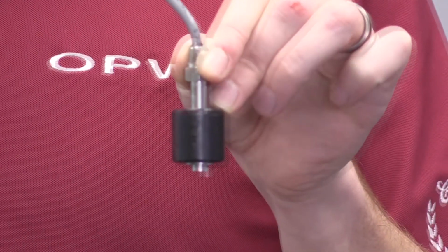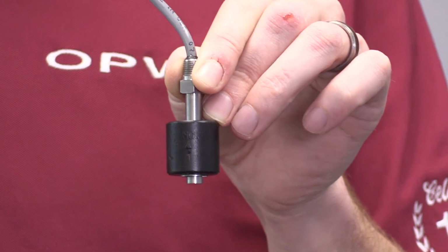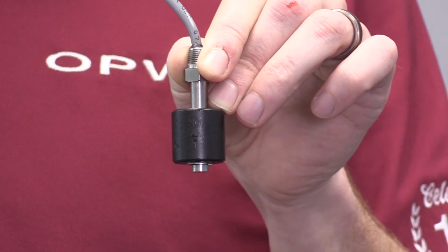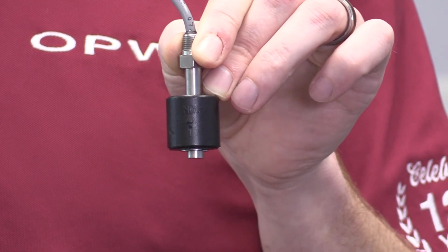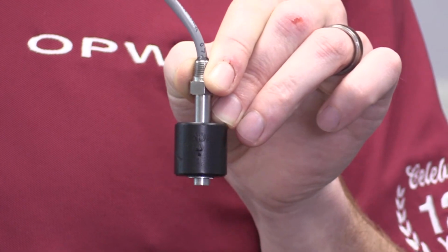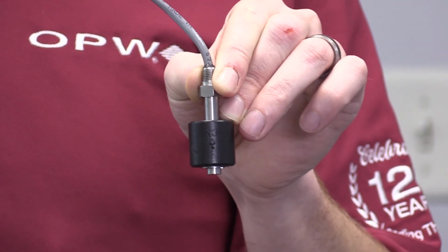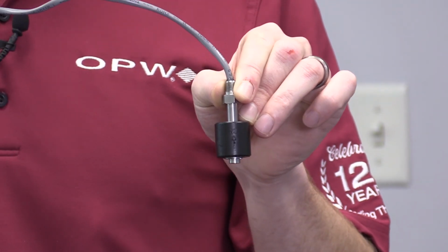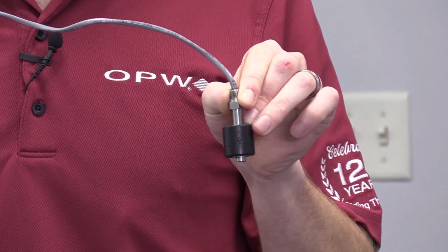Two things to note about the 444, 144, and float switch assemblies. If you're going to use this as a low level switch, we do offer extensions of the float switch drop tube that can be screwed together so you can reach the bottom of the tank. Also, we do have a maximum length for this wire of 1,000 feet from the tank to where it's going to be mounted. So we do have a 1,000 foot limiter on the length of wire that can be used.